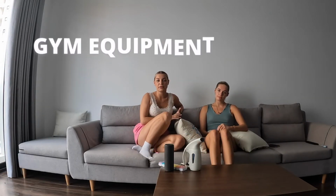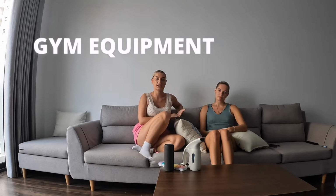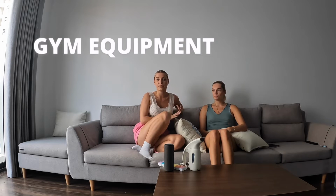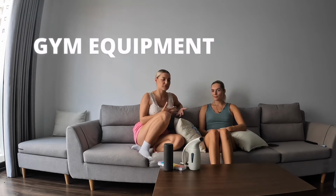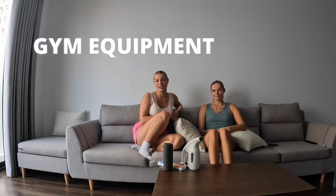So if you are planning on going to the gym over here, it is best to bring your gym stuff with you. So obviously you need things like your clothes and your trainers, but things like your wrist straps and your ankle straps and resistance bands, they all need to come with you, because even though the gyms are quite sufficient with the equipment, things like that can't really be used or borrowed over here.